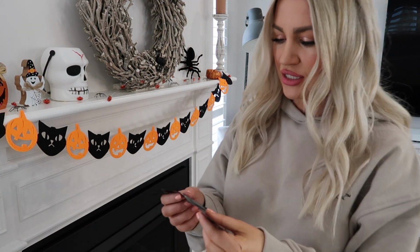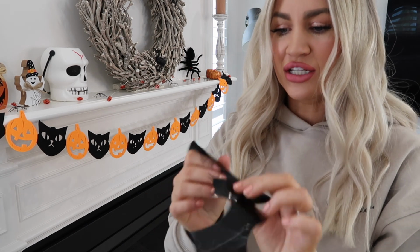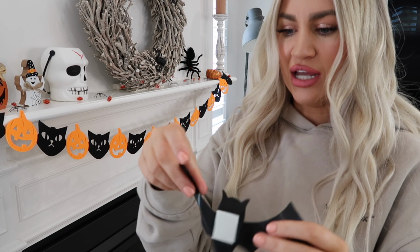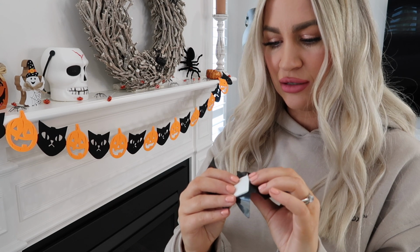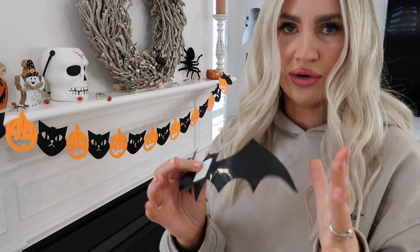Okay, so I've just undone them and the bats actually come with a sticky part on the back, but if you stick just that bit, the little wings just don't stay up, so I really need to do some tape on the wings as well to get them to hold up. And I'm worried that this might actually be too sticky and pull the paint off, so I'm just gonna use a little bit of regular sticky tape and do it that way and hope for the best.